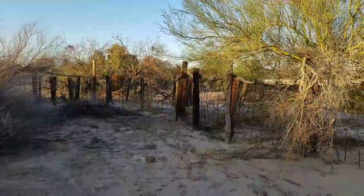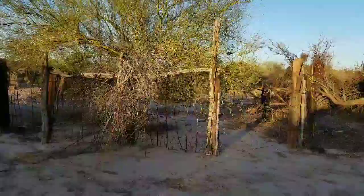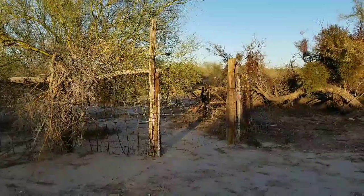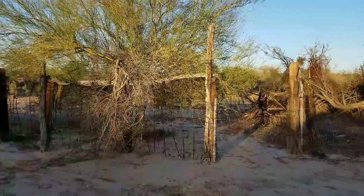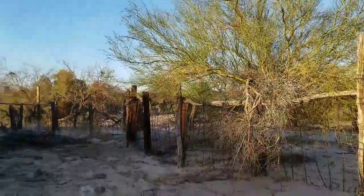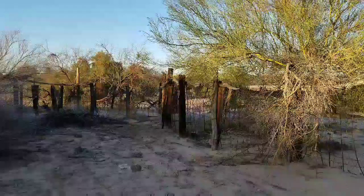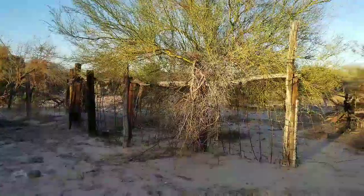Okay, this is a corral that we believe obviously is very old, and Kent is believing that this is the corral that they used to corral the horses back in the stagecoach run that used to come in through this area. Pretty cool.